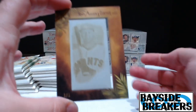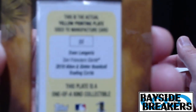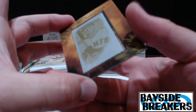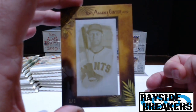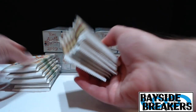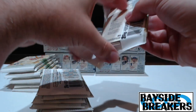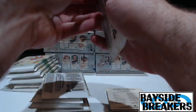Our second box, we pull a 101. The San Francisco Giants is Evan Longoria. Longo with the 1/1 printing plate for the Giants. That is the yellow printing plate on the mini for the Giants. Sweet. Nice hit for the Giants. Our second box of Allen and Ginter, and we pull a 1/1.